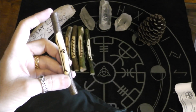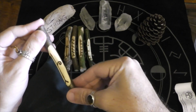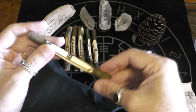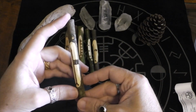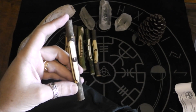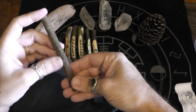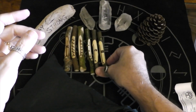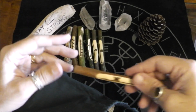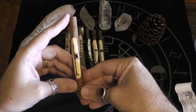And this is Phagos or beech, so this is a little piece of beech tree. These are gorgeous. I can't believe how beautiful they are. Another one of the extras, and that represents the sea. Looks like it's the same kind of branch as the beech, which makes sense, the beech for the sea.